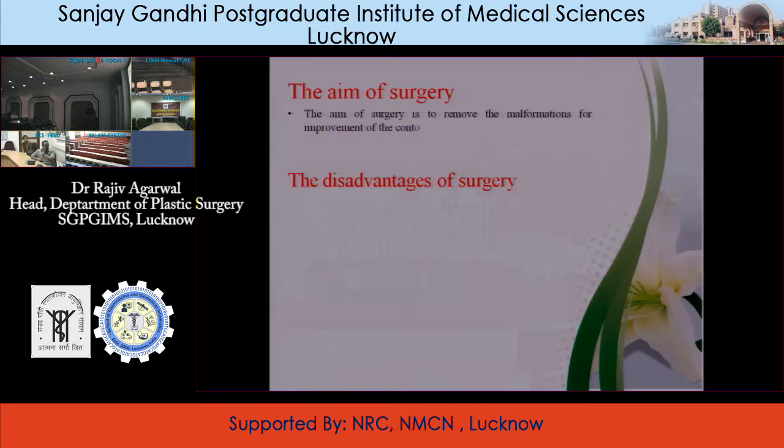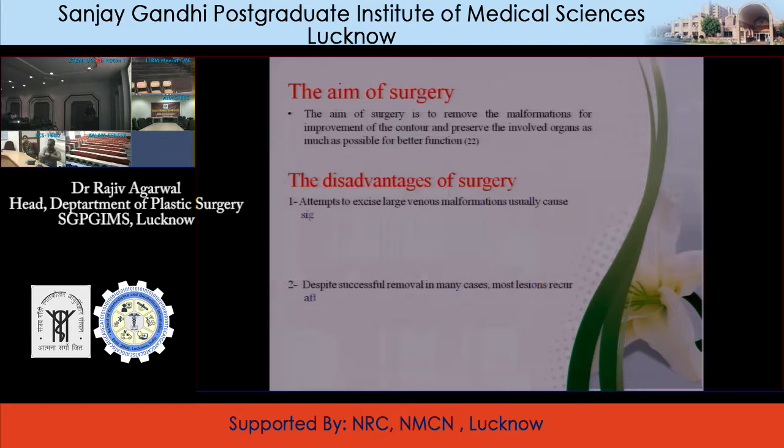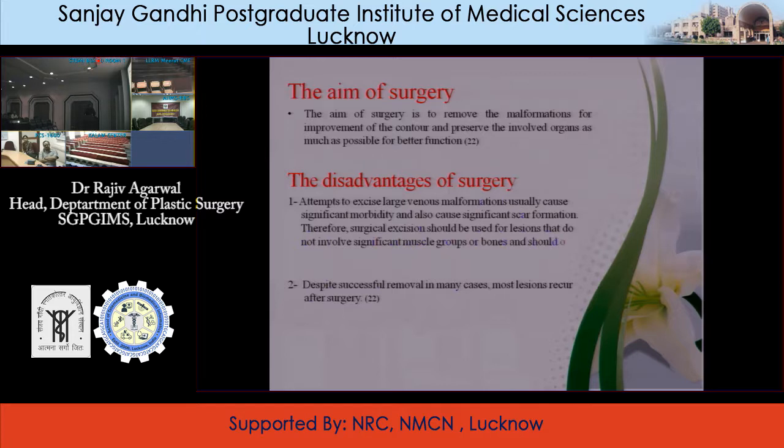Now the aim of the surgery is to remove the malformations for improvement of the contour and preserve the involved organs as much as possible for better function. Now what are the disadvantages of surgery? Attempts to excise large venous malformations usually cause significant morbidity and can cause significant scar formation.